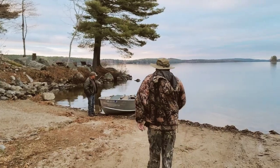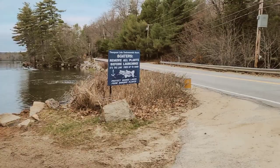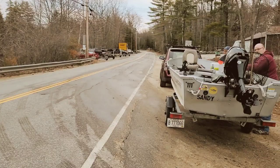Thompson Lake. We got a bunch of people that turned up, so hopefully it's a good sign.